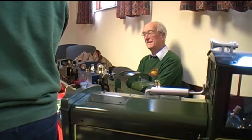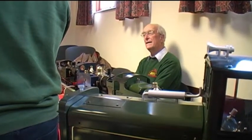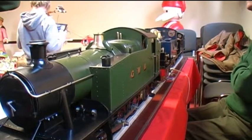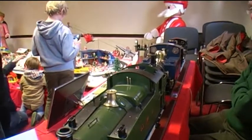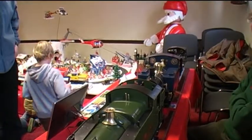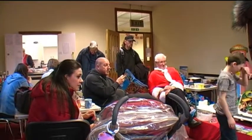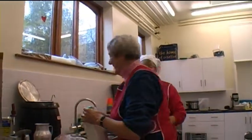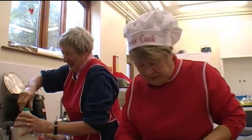We're always supported at our exhibition by members from the Fylde Society of Model Engineers with their 3.5-inch and 5-inch gauge locomotives and rolling stock. The G-Wizz catering team always make sure they look after all the exhibitors and the public alike.